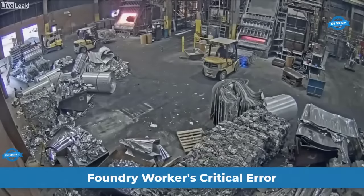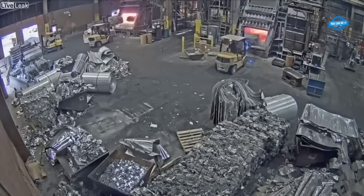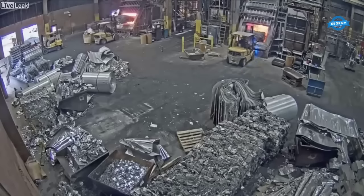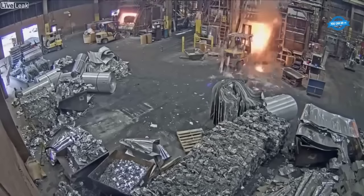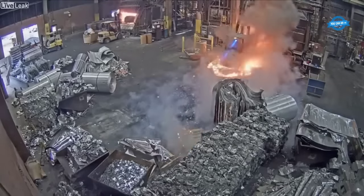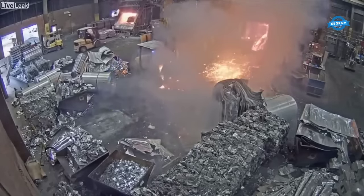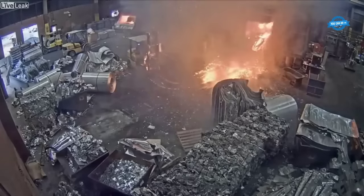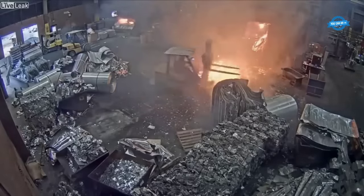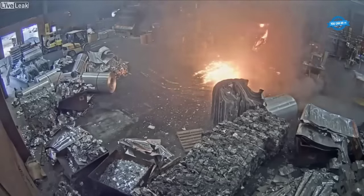Foundry workers' critical error in the field of metalworking. Seemingly minor errors can have grave consequences. One such mistake is the introduction of wet scrap metal into a furnace. When wet scrap metal is placed into a furnace, it triggers an explosive reaction. The moisture within the metal rapidly vaporizes, leading to a violent eruption of steam and metal fragments. This process not only damages equipment but also endangers lives. To avert such severe mistakes, foundry workers must undergo proper training and strictly adhere to safety guidelines that expressly forbid introducing wet materials into furnaces.